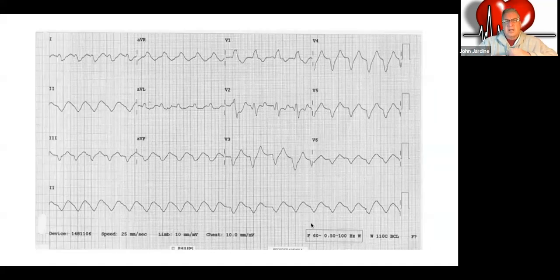This is a guy that I actually saw just a week ago in the ER. You can see on the bottom here, this tracing is almost like a sine wave because his potassium was elevated. So again, this is something that you want to recognize because you can do something about it right away.